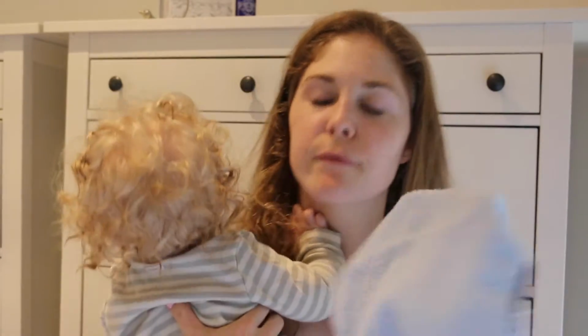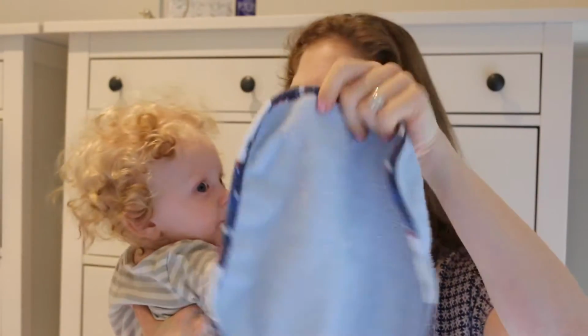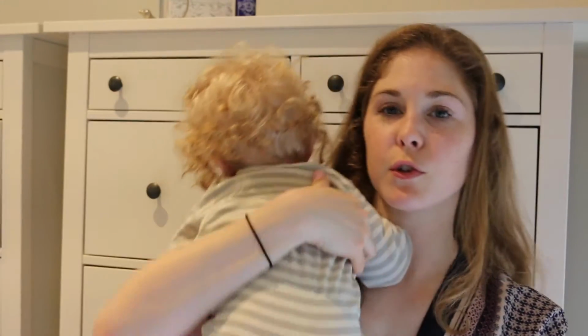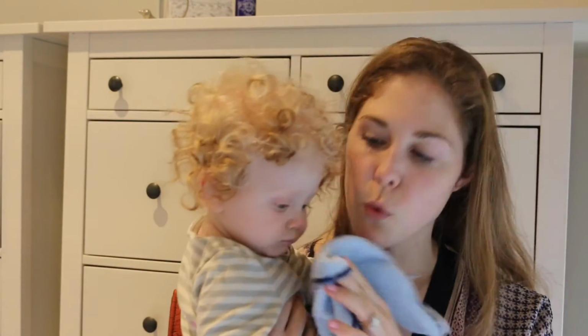Optional / pretty useful is a little face cloth. Again, you don't need a baby specific one, but you do usually get them in bath sets. You can just use your own one. But this is nice just to wash their face.